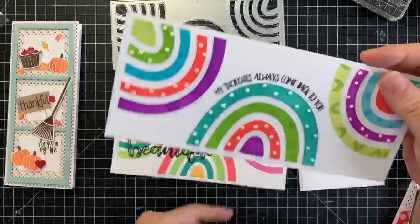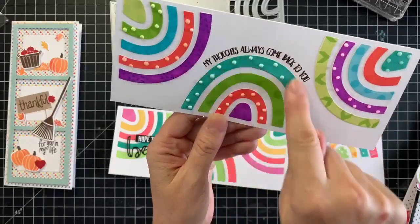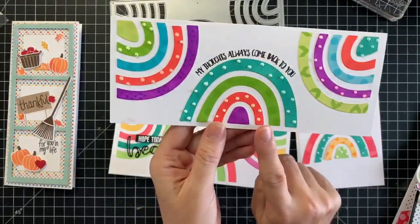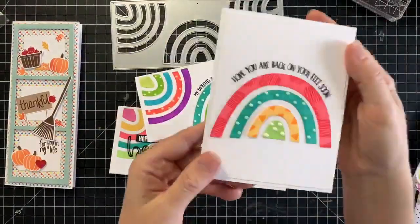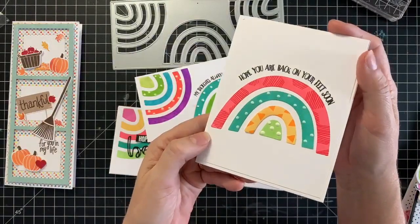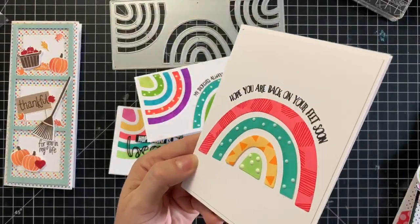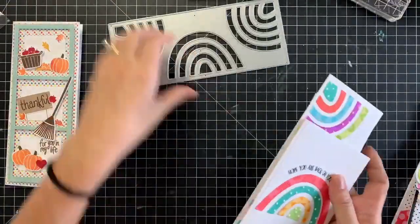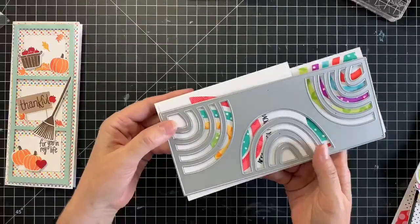You can just add the rays to a slimline. This is the rays just glued onto a slimline card base. I made this one. So then I just took the sun rays and I added it to a regular card. I love this card, you guys. And then I did that with the sentiment, which I'm going to do again today and show you how to curve your sentiments. So you can use that die as a stencil as well.